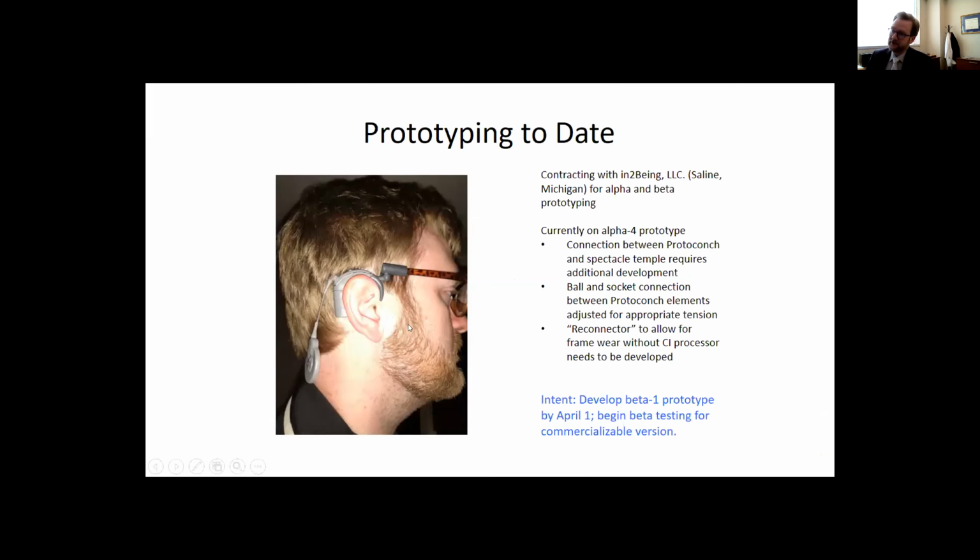The model, it's who we had, I'm sorry. But you can see the connection early on. There's still some things to work on. The connection between the cochlear implant and the glasses needs to be secured a little bit. We've made a few additional adjustments. We're also working on a reconnector that would allow you to reconnect the cut end of the glasses, because it is necessary to snip the temple in half to use this.